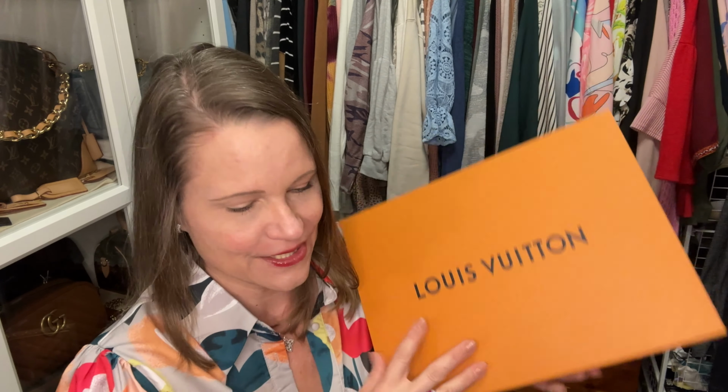So I have this Louis Vuitton bag that I got with the money from the sale of the Chanel. And then I also have one other bag coming that I got with the money from the Chanel sale, and that is going to be a classic keep forever bag for sure. This one that I'm going to show you is so fun. I don't know if it's a forever bag, but I love it. Without further ado, let's get into it.